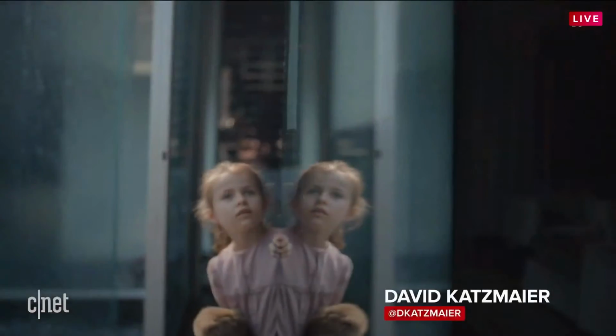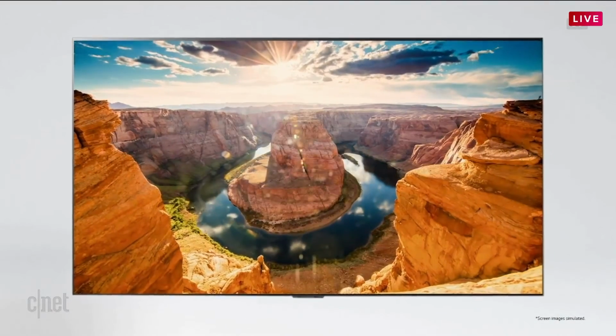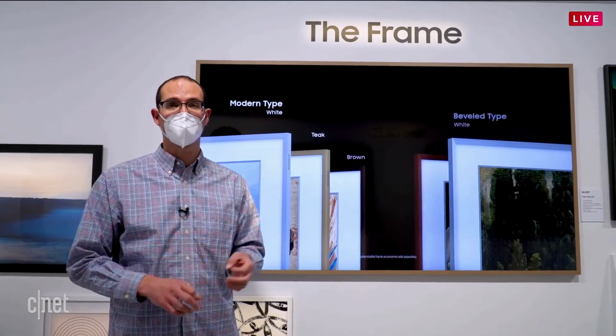So the frame is one of these things that's been around for a couple of years. I think 2017 it first debuted. We're actually seeing some LG OLED stuff here instead, but the frame is Samsung's. It's like their art piece, basically. The idea is you hang it on the wall, and it looks a lot like a picture. In fact, there's this library of content that you can get on the frame that is actual art from around the world, from various museums and things like that.